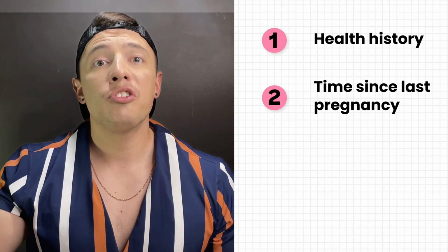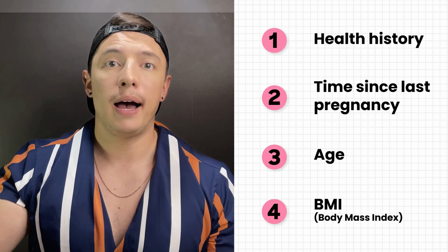Here's where it gets tricky. If we were too picky, we might never match, and this timeline would never reach its goal. So we set strict criteria for the initial screening of profiles: health history, time since last pregnancy, age, BMI. After we got through that initial screening, our discussions with potential surrogates got way more personal, deeper into the things that mattered the most to us, like what our future relationship would look like.